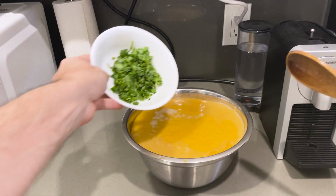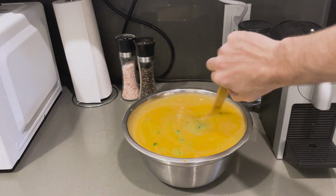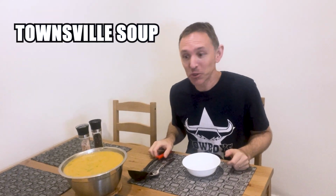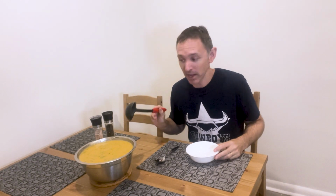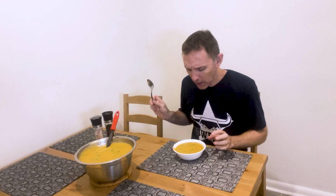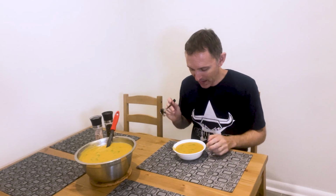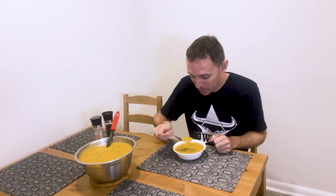And of course, how could I forget the final touch, the watercress. Now it's the moment of truth. Finally, after all this time, I have my Townsville Soup ready to eat. This had better be good because this is going to be my lunch for the next 7 days. It's got a really sticky kind of consistency to it. I won't do any salt or pepper yet, I'll just try it as it is to begin with. Here we go. Townsville Soup. The first attempt.